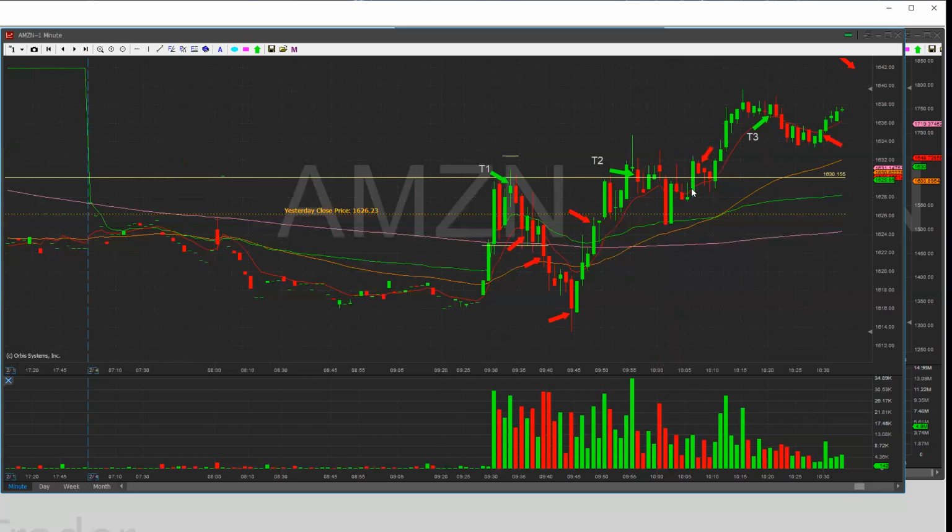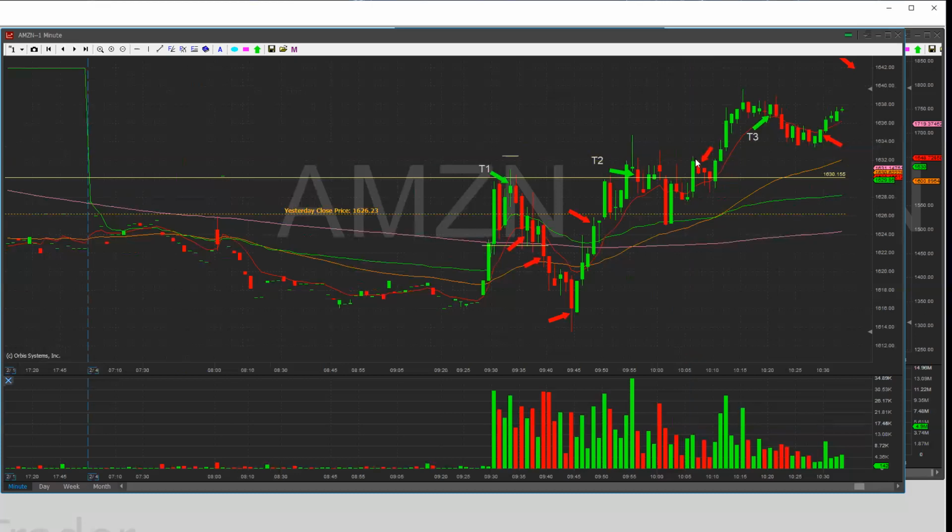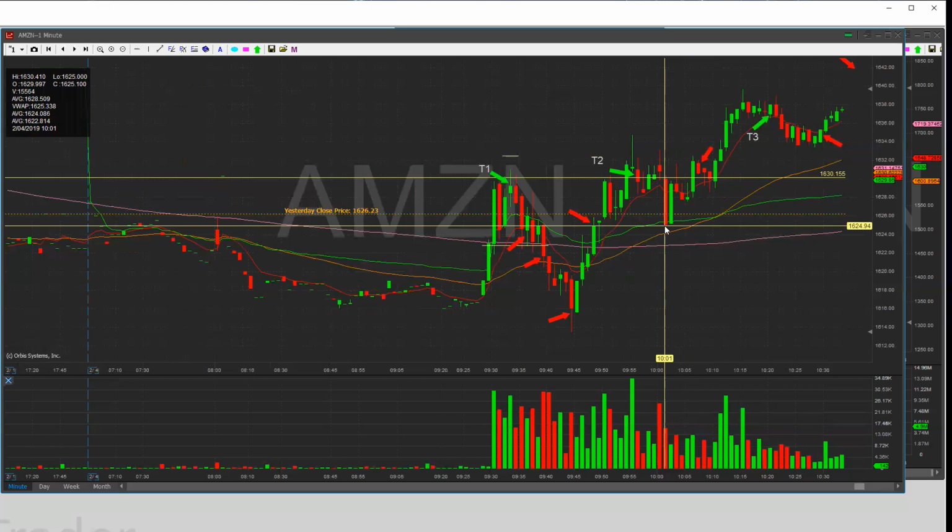Basically, I was holding it then, and then it failed here. As it came back up, it started failing. I'm like, okay, maybe I get a second chance. My average is 1630. So on this candle here, it popped right through my entry, and also through to finish at the highs around the 1632. Now I am in the red, and once the next candle opened up, I basically just took it off in a panic.